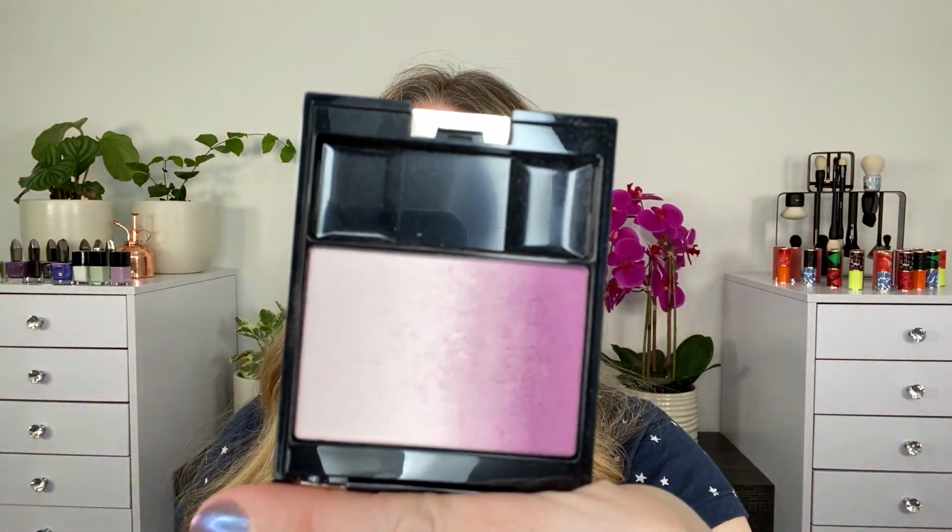So if you miss out on the Pat McGrath, the Suku blushes here, the Melting Powder in 1 and 2, are permanent products. So even if they're out of stock, they'll come back. They've been going out of stock pretty easily, especially that purple shade. And then recently, Suku had a couple limited edition blushes. These are in their other blush line, the Pure Color blushes.